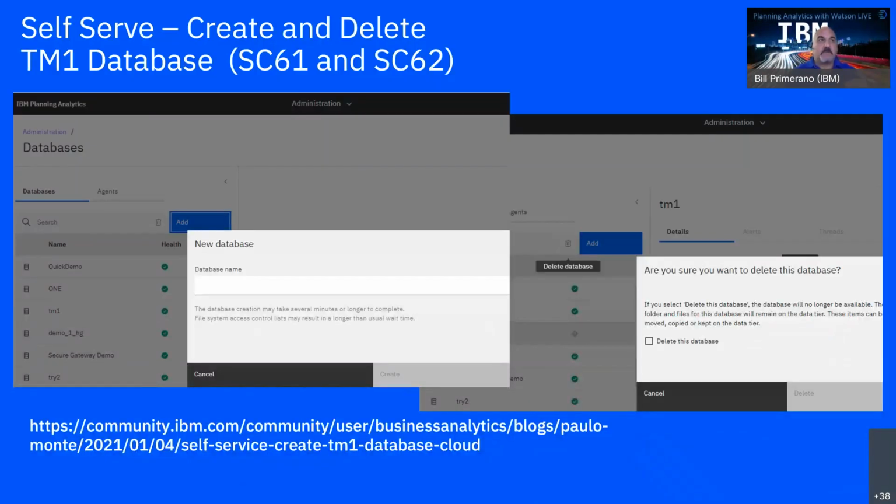And really around the enhancements going to the data side of things, the database side, if you're an administrator and you're looking at, say, the SaaS environment, in the past you had to put in a ticket to our IT or our cloud help desk to add a new data server. Well, now that's all at your fingertips. You have self-service create and delete of TM1 databases. Now, if you're deleting a database, you've got to be careful because then it's no longer going to be available. So make sure you have the backup.